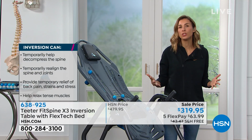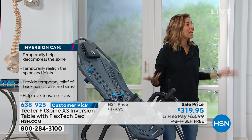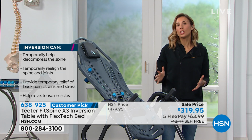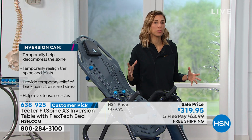So many options when you have back pain deal with symptoms, right? Your back is still screaming. You just can't hear it. And that really isn't getting you to a better place in your life. And this is something where you rotate to a gentle angle. You don't have to go to full inversion. It uses your body weight to pull traction.